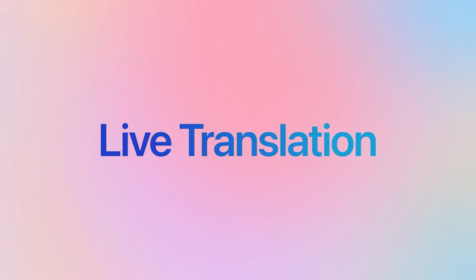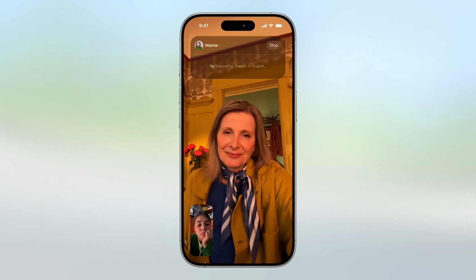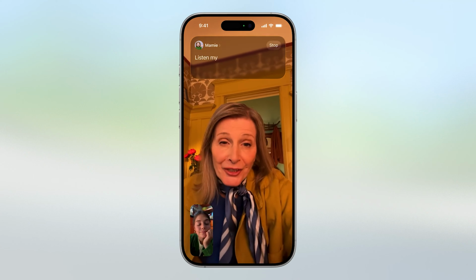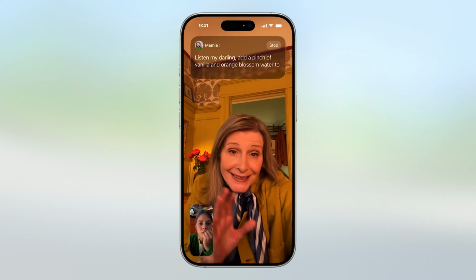Here's a pretty mind-blowing feature. Apple have been working super hard on their live translation abilities. So now in the phone app or even on FaceTime, if you're having a conversation with someone in a different language, it will actually provide both audio and visual live translation during the call.